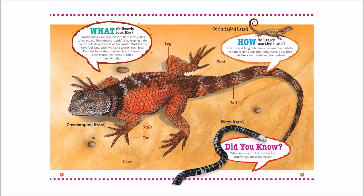Lizards' bodies are covered with hard little plates called scales. They protect lizards' skin, keeping it dry on the outside and moist on the inside. Most lizards have 4 legs, with 5 toes on each foot. Each toe has a sharp nail or claw at the end. Lizards use their claws to climb and to fight. Crevice spiny lizard. Claw, toe, scale, leg, foot, tail.